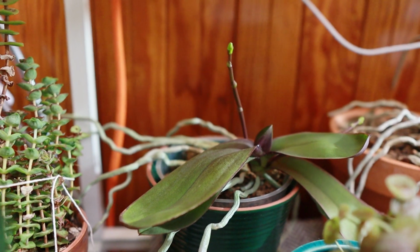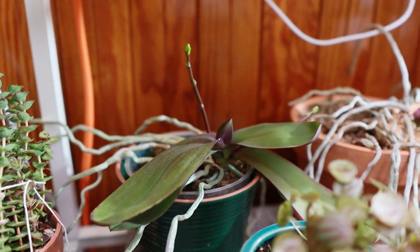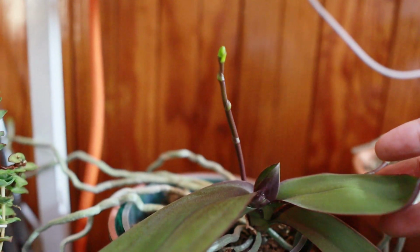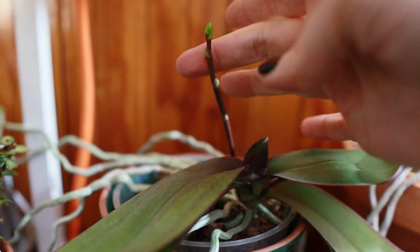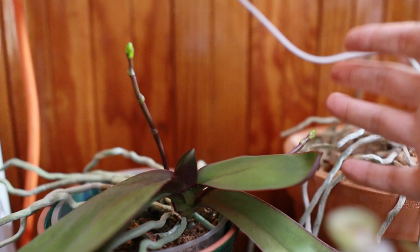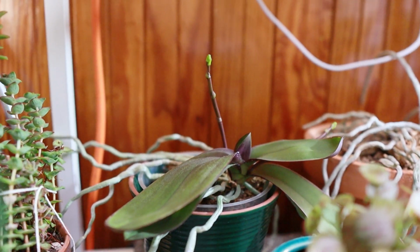Here's another one that I had never seen flower until it flowered in my care, which was probably one of the most satisfying things that I've ever had with my plant collection. So you can see this one's putting on some more growth here, and then we've got one flower stalk here, and one flower stalk over here, and that one almost always double flowers, and that's a mini Phalaenopsis orchid.